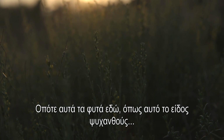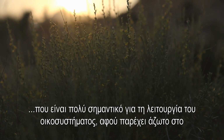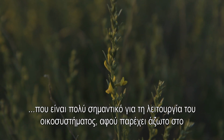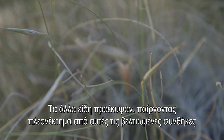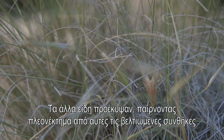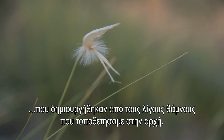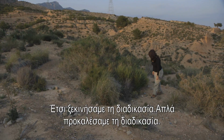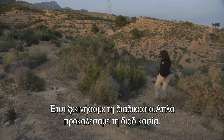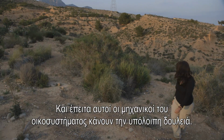So these plants here, like this legume species, which is very important for the functioning of the ecosystem because it provides nitrogen to the soil, or these other species, came taking advantage of these improved conditions in this area that were created by the few shrubs that we put at the beginning. So we just started the process. We just triggered the process. And then these ecosystem engineers did the rest of the work.